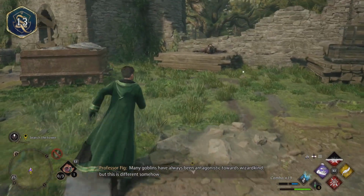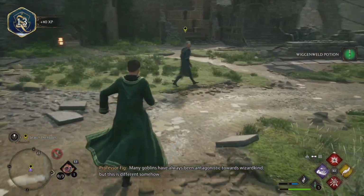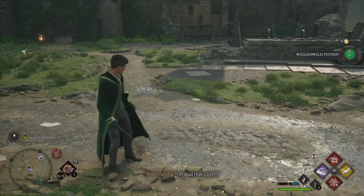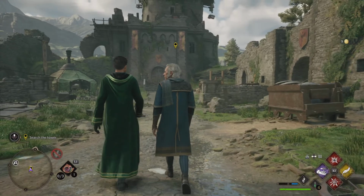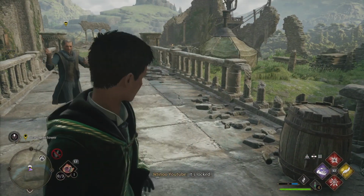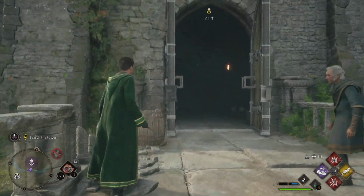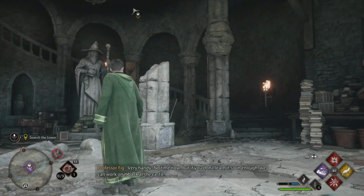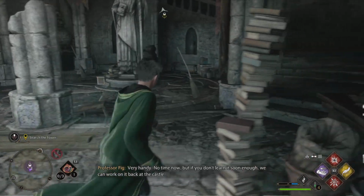Goblins have always been antagonistic towards wizard kind, but this is different somehow. Oh, I'm glad that's over. Best head inside. It's locked. An unlocking charm. Very handy. No time now, but if you don't learn it soon enough, we can work on it back at the castle.